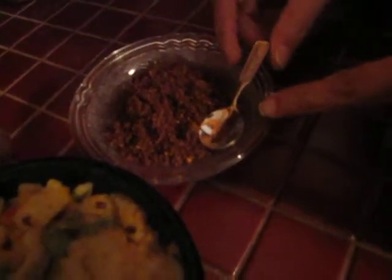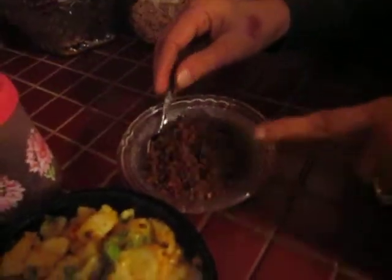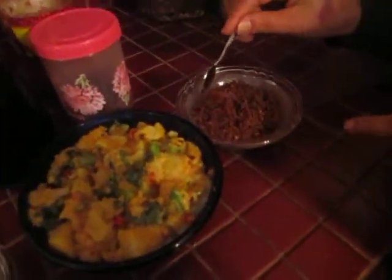This is another kind of achar. Here it's tilko achar, tilko chop, we call it. My sister-in-law actually made this, and I made some more here. This one is tilko achar. It's a condiment basically.